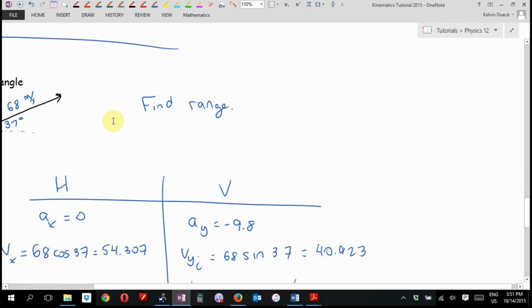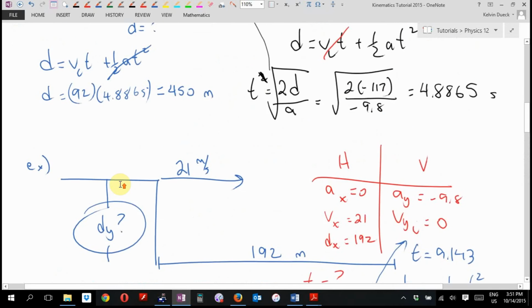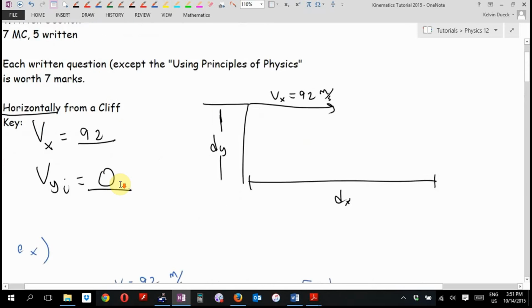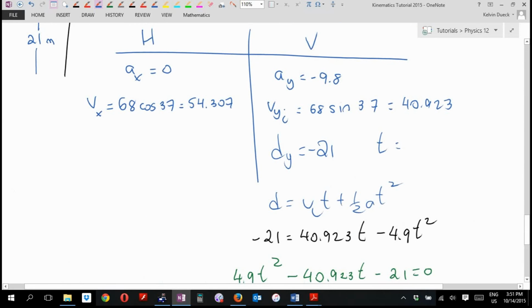Oh, I'm going to go back to the horizontal column, and if you haven't noticed the pattern already, Clay, it's going to be dx equals vxt like ground at an angle. It's going to be dx equals vxt like horizontally from a cliff. It's going to be dx, what happened to the half at squared? A is 0 horizontally. So the final step, I'm not going to finish it, would be to go, which time? The 8.8366 or 67. Which vx, which was 54.307.